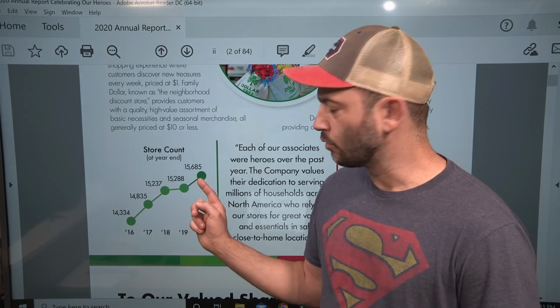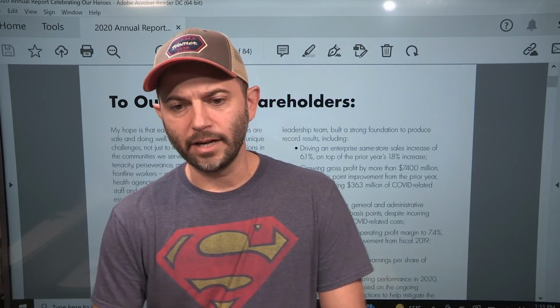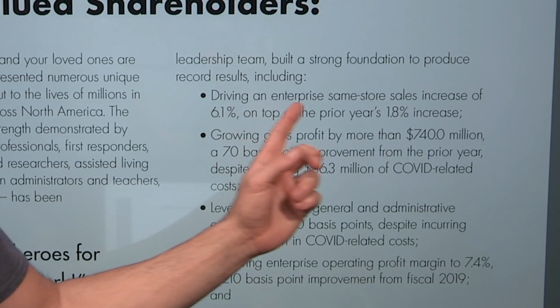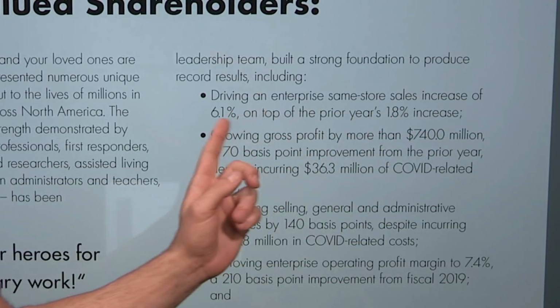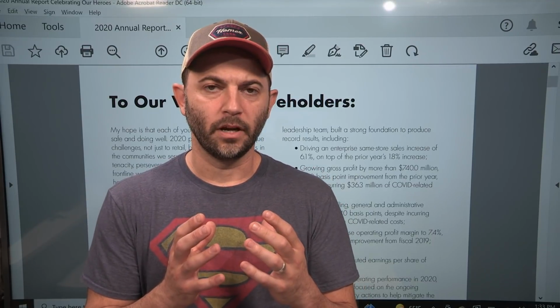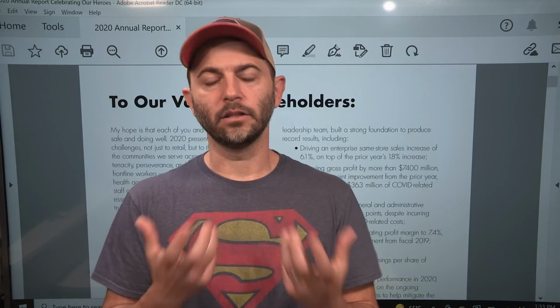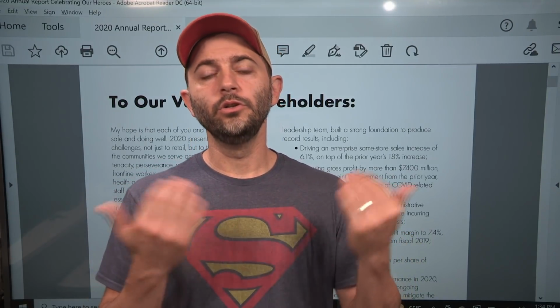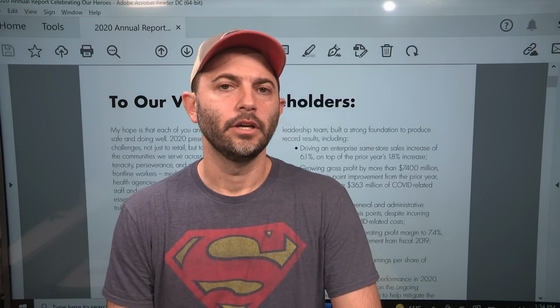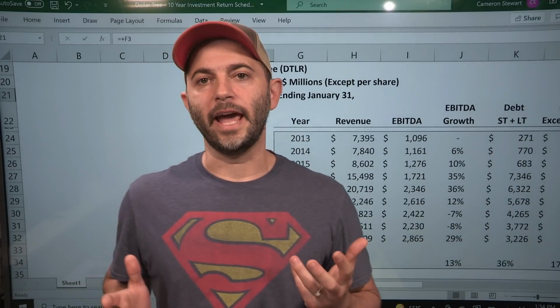So here, growth in sales, yes, and then right underneath it, it says driving an enterprise same-store sales increase of 6%. So they're growing their sales at each location, and then they're adding locations, building the portfolio. Those two should compound on each other, both each store growing naturally and then growing locations should produce rapid growth for the business and hopefully earnings growth. Let's check it out.